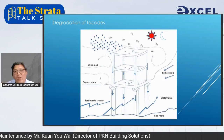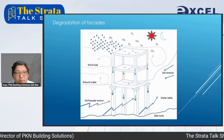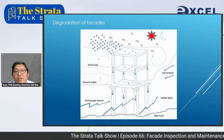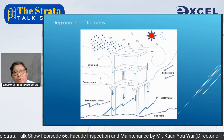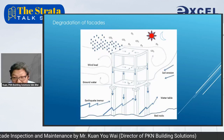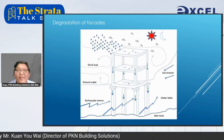Okay, and for some small structures, shallow foundations are used with big footings to distribute the load. And our building structurally transfers the load to the foundation. Anything that shakes the foundation can shake the whole building and hence crack the facade.